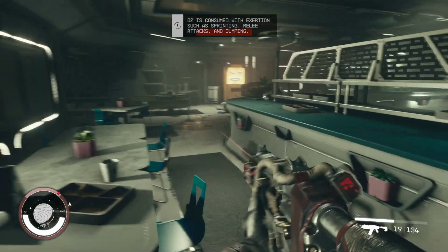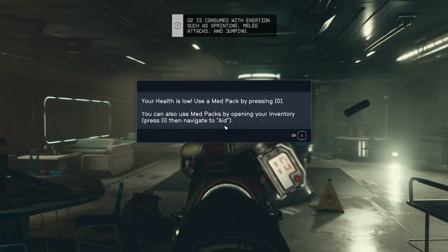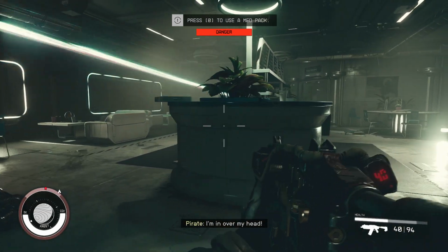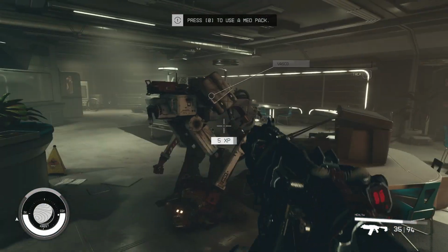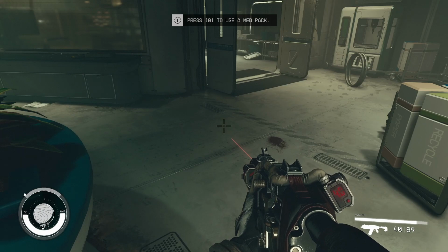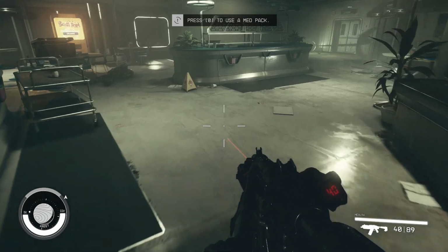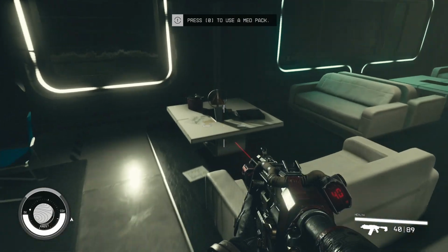I guess I didn't really need that axe. Use a med pack by pressing zero. Okay. Great work, Vasco. I mean, I guess. Solstice. Okay. Press zero to use a med pack. Do I need one? What's my health? Oh, my health is in the bottom right. Okay, got it. Okay. Nice.